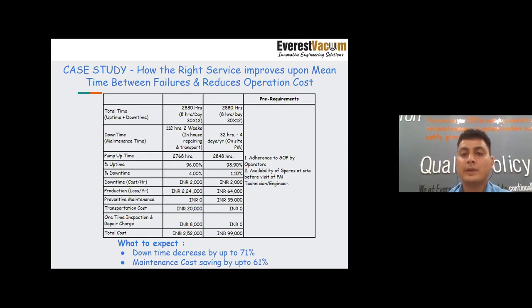But there are pre-requirements for this. We need to ensure that SOP is being adhered to by the operators working on the ground, and there is always availability of spares at site before the Everest preventive maintenance technician or engineer visits the site. So we can save drastically on the downtime as well as on the maintenance cost if we religiously follow the preventive maintenance.